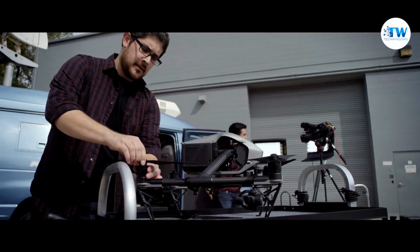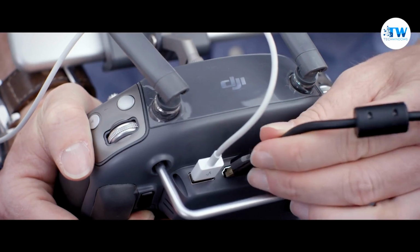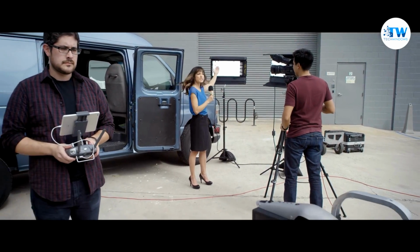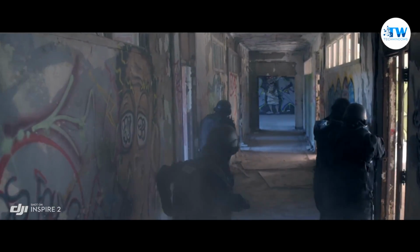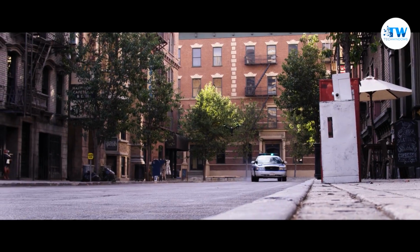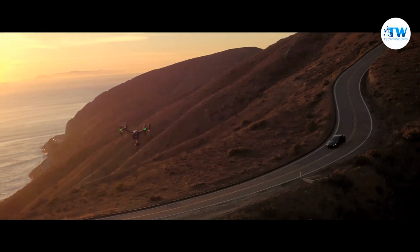Live TV broadcasting has also been enabled natively through an optimized broadcast mode that streams smooth video at the 1080i 50 and 720p 60 live broadcast standard. The Inspire 2 brings better quality images, more power, and more intelligence to professional aerial filmmaking, setting the stage for more filmmakers to take to the sky.